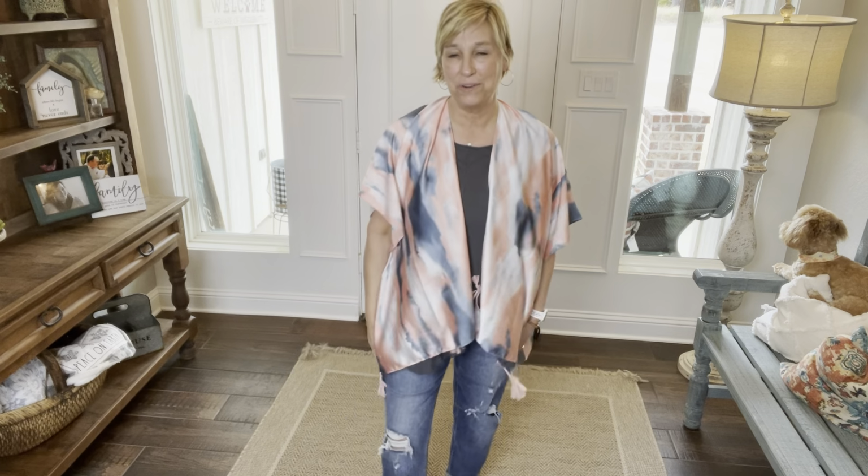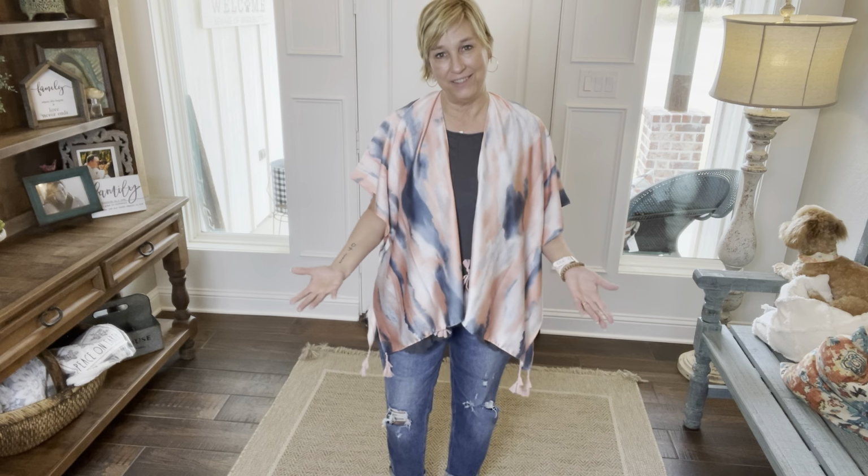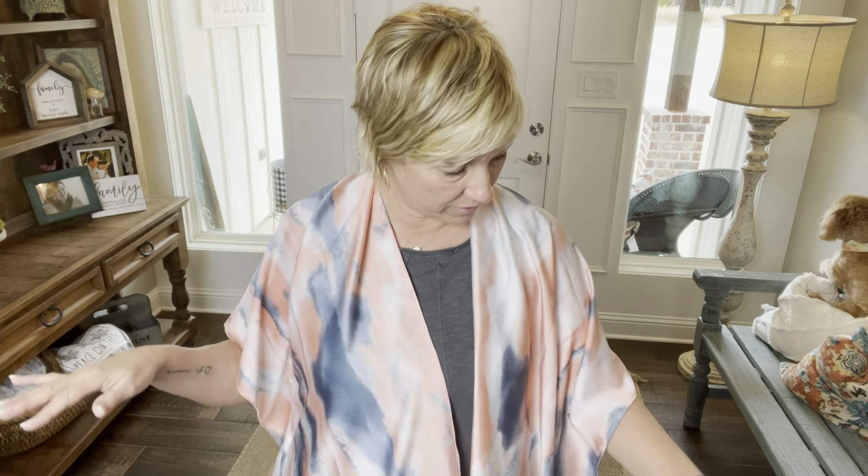Actually, I lied. I want to show y'all this. Look how pretty this is, y'all. This is the gift that they sent. I still can't get over that. So sweet. And this is perfect for spring and summer in Texas. Absolutely perfect. I love the colors, love the fabric, love everything about it. Now I'll go try on the t-shirt.